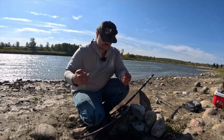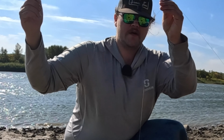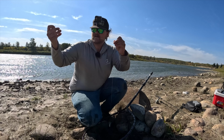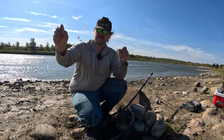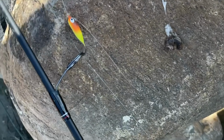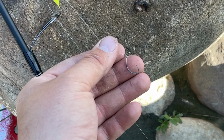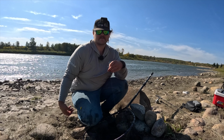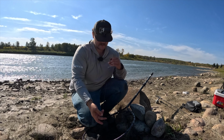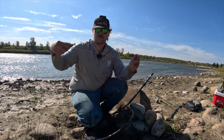But let's talk about the rig we're using today. It is a three-way rig. I just have a three-way swivel, about 18 inches of line with a floating jig head and a size 4-aught octopus hook as a little stinger, because I find sometimes these fall walleye like to hit it short, and that helps a lot. And then of course I have my line that's going down to my weight.